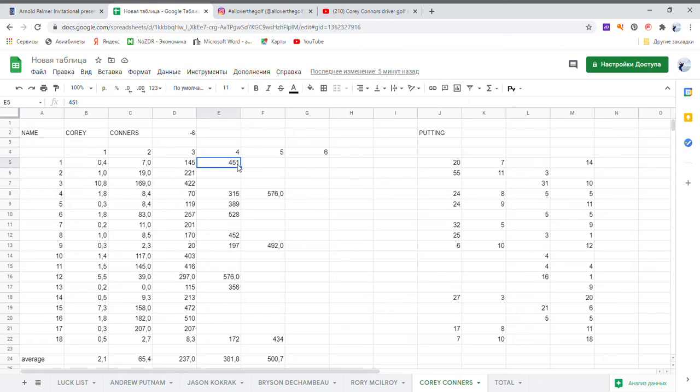The distance of the tee shot was 451 yards, and after the first stroke he was 145 yards from the hole. After that he made an approach to the green, and he was 20 feet 7 inches from the hole, which we convert to about 7 yards. After that he made the first putt, and the ball stayed 14 inches from the hole. The 40 inches we convert again into yardage, approximately 0.4 yards. This way we calculate each of the holes.